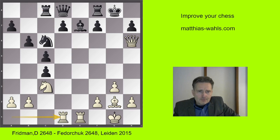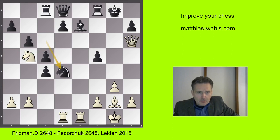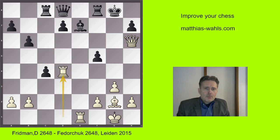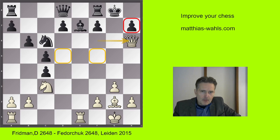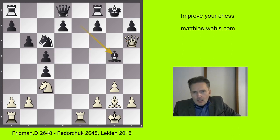Rook a1, f5, knight b5, threatening knight d6. Knight d4, there it comes as it is unpinned. Takes, takes, takes. This position is clearly better for white. This would have been black's best bet. But in the game, black played something different. He played a normal looking move, bishop g5.